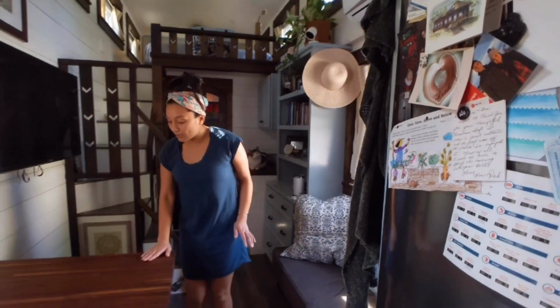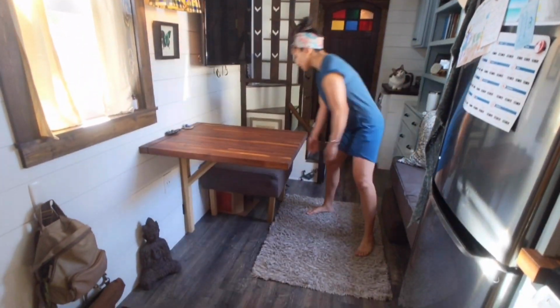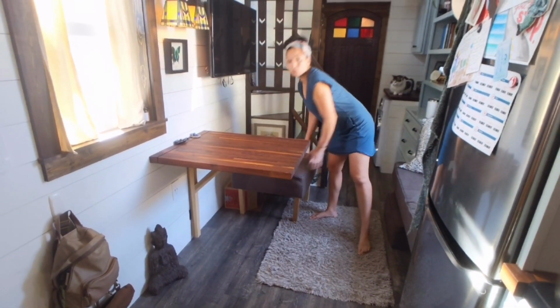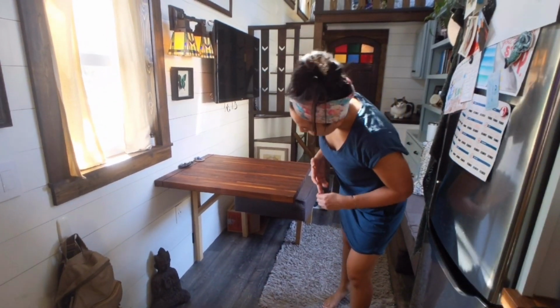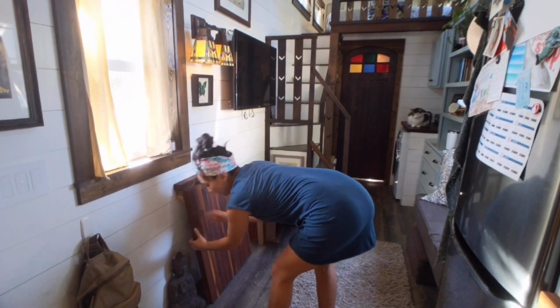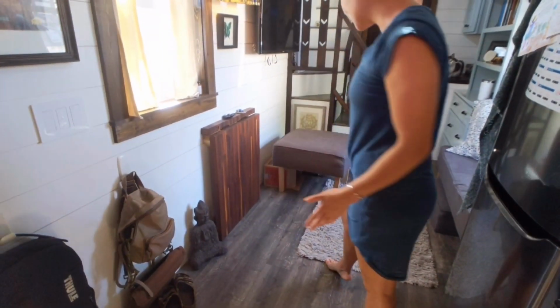So this is our leaflet table. You'll see that there's an ottoman here, and it's a perfect size seat for the table, so you can sit here. Sometimes we have meals. Sometimes Tim will work at this table since he's working from home right now. But what's nice about this table is that when we're done, it actually folds down and out of the way, and that really opens this space up, as you can see.